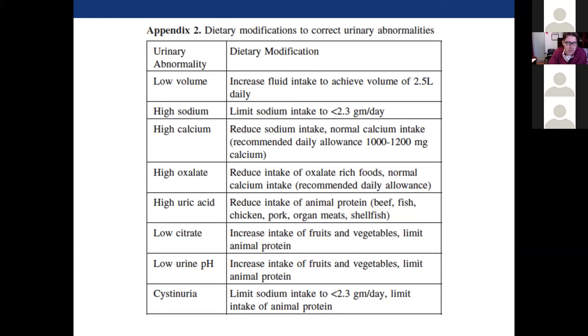So you've got to educate them on what to drink and then also avoid, and eat in moderation, foods that have a lot of oxalate, like what Aaron had spoken about. And then just eat a heart healthy diet with not too much animal protein.